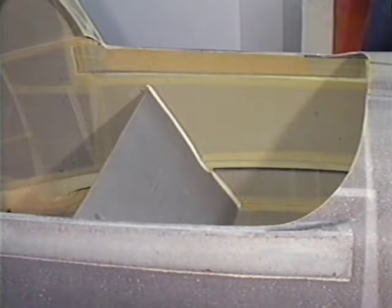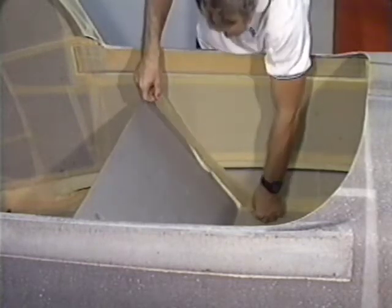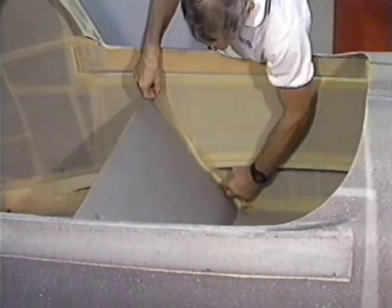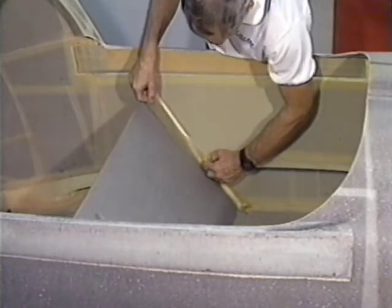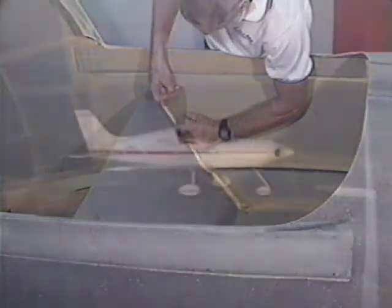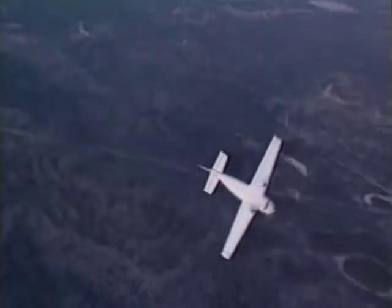In areas requiring exceptionally high strength, demonstrated here by the seat back bulkhead, the structure is first bonded into place with a bead of epoxy. Then one layer of epoxy and fiberglass is placed over the original epoxy bead. After curing, this double bonding process results in an incredibly strong structure. Remember, the Pulsar has been tested to +6 and -4 Gs.